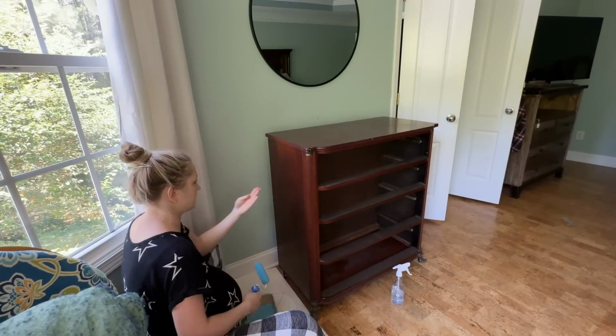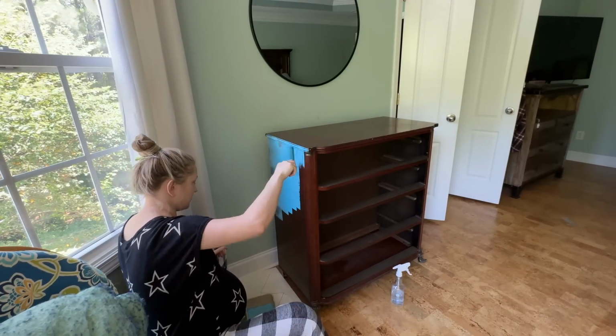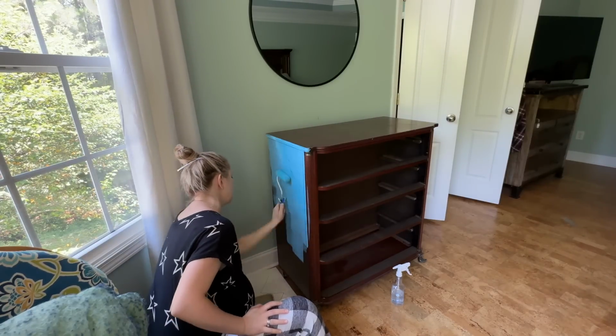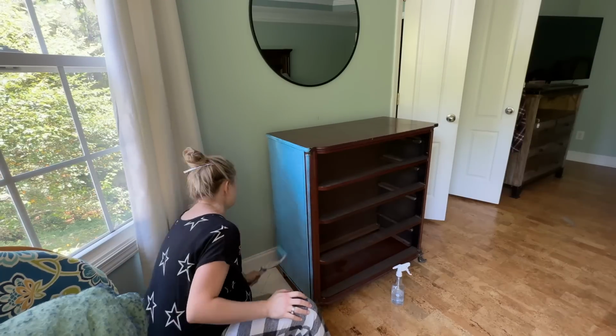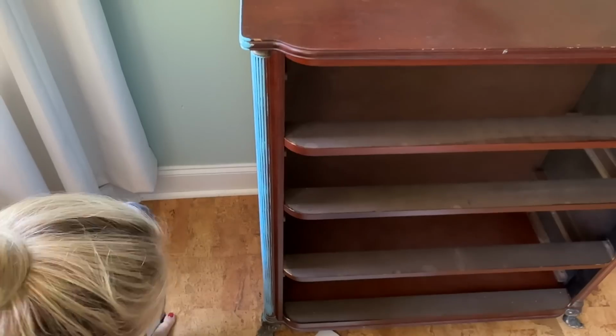And I am aware that a lot of people are probably not gonna like this look of the dresser. But after painting, I was really happy that I did what I did. I do prefer the blue to the color that it was initially, and plus it's just for the boys, so who cares. So I'm going to speed up the painting process because we got a lot more to do.